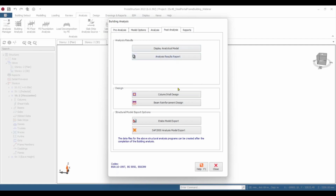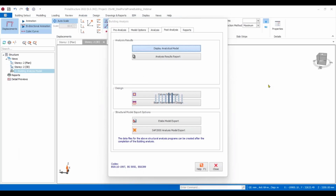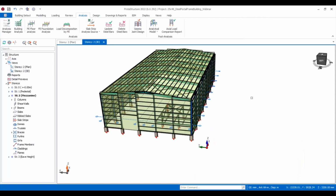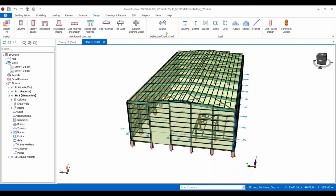Okay, so after your analysis, you have to display the analytical model to verify that everything you have modeled, that you don't have any modeling issue. You also verify the load applied, check the loadings in the model in each load case, check everything, the displacement. When you are satisfied, I don't want to go into all that now because of the time. When you are now satisfied, you now move to design.